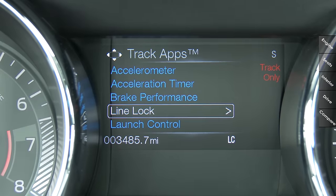Actual handling numbers are not that different between the M235i and the Mustang GT. Keep in mind, we're not talking about the M2, which will be out shortly. It probably will handle and accelerate faster than any version of the Mustang available in 2015, but we haven't seen that model yet. The primary difference is the feel.